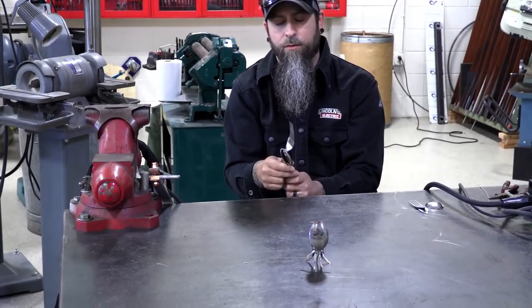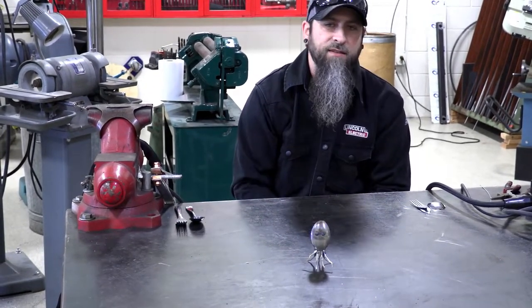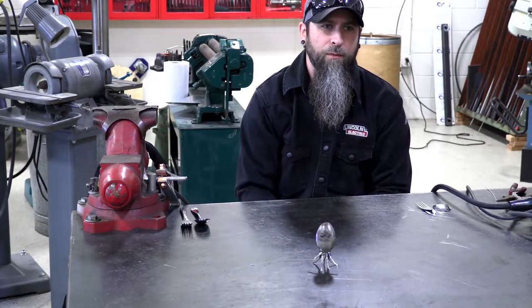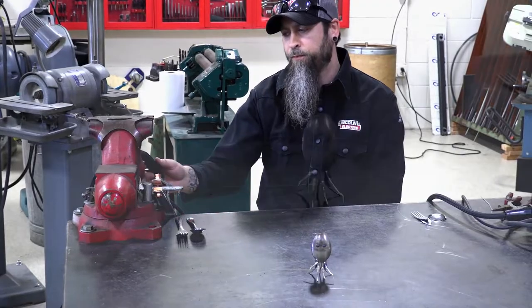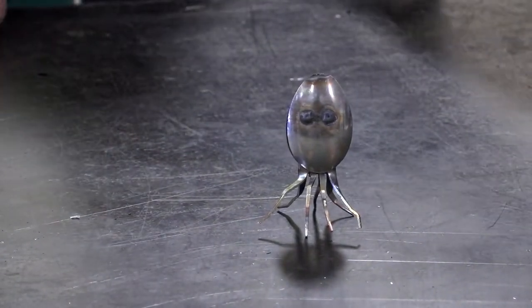The welding process I'm going to be using today is called gas tungsten arc welding. It's a really clean process. You can do real fine weldments with it, clean welds with it. So we're going to do that. I'll go through the process that I did to get to this point.